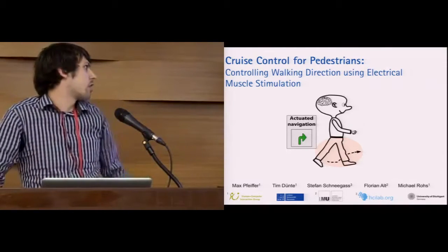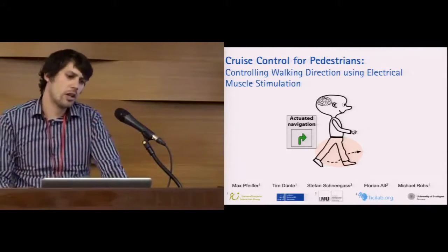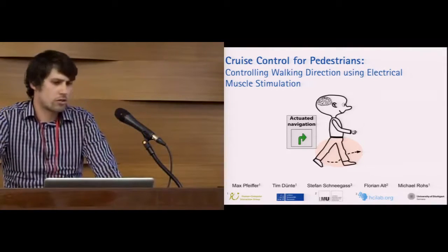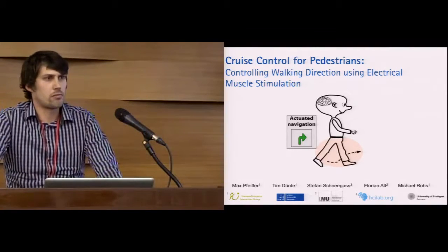My co-authors are Tim Dingler, Stefan Schneegass, and Florian Rohs. And I will talk about cruise control for pedestrians, our approach for controlling walking direction while using electrical muscle stimulation.